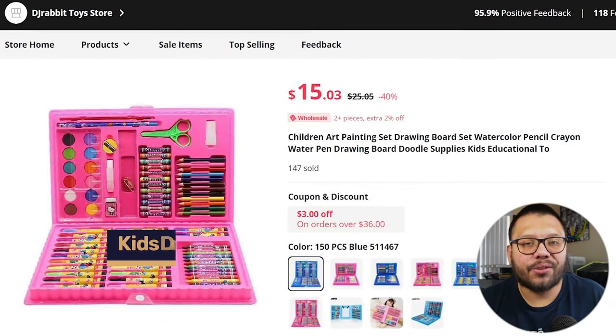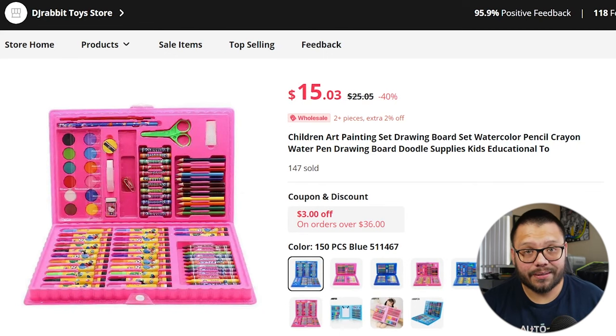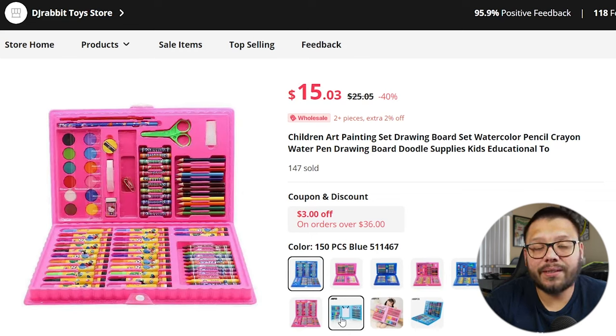Next up, we have a kid's drawing set. Now, these, just like the previous ones, I've seen in stores and online for almost double the price. Here we have a 150-piece set, and it's currently going for $15.03. The typical price is $25, but again, you are able to sell these for about $49.99, $55. Also, during specific times of the year, you can even sell these for a little bit more. Specifically, right before school starts, right around the summertime, towards the end of the summertime, and during the holiday season.